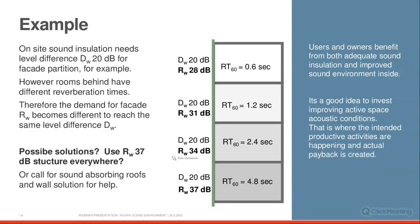So when you use this sound absorption and reduce the reverberation time in the room, the users and owners don't only benefit from the sound coming from outside to inside, but they have adequate sound insulation and an improved sound environment inside. And it's a good idea to invest in the acoustic conditions of this type of active spaces. And the active spaces are usually the productive activities, and payback is created there.